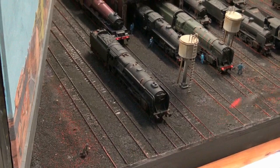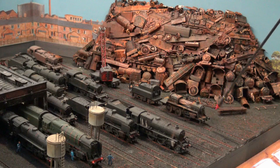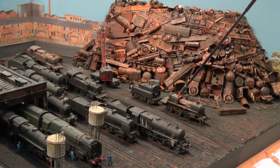If we look over to the other side, we can actually see the scrap pile, which probably brings a tear to many eyes. There's also a scrap loco being cut up. I've used modelled brass tube with a bespoke tube plate made out of plastic card, with holes drilled in it. The tubes are pushed in place to show what it's like inside. Also, when they took these copper tubes off, that was obviously worth a lot of money, so they kept them to one side as a tube rack there.